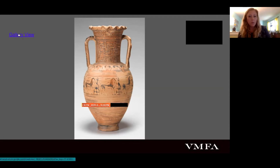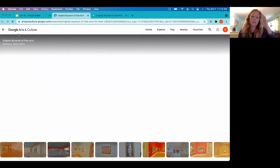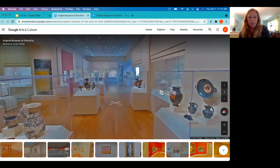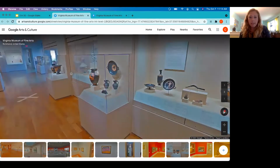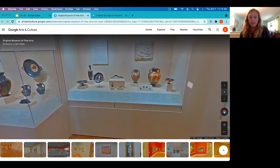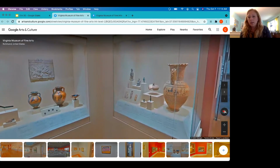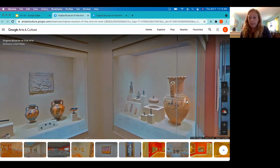So I want to do another quick gallery view, just so you understand where you might be when you come into our Greek galleries. So this is our Greek and Roman, our ancient Mediterranean galleries. And if we kind of turn around here, I just want to give you a sense of place and also a sense of scale for this vase that we're going to be looking at. It's a good size. It's not quite 3 feet, but it is a good size vessel.